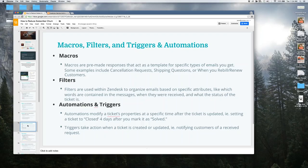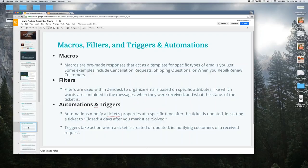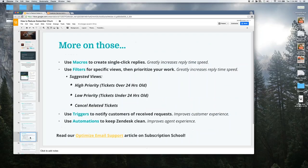A trigger takes an action when a ticket is created or updated. So for example, when someone emails you, you can build a trigger in Zendesk that will actually email them immediately back and say, hey, we've received your request. That's something nice because people get that immediate reply. So going back to Forrester research, that makes people feel like they're immediately valued. They're immediately heard. So using these types of things in your platform will really help speed up those.